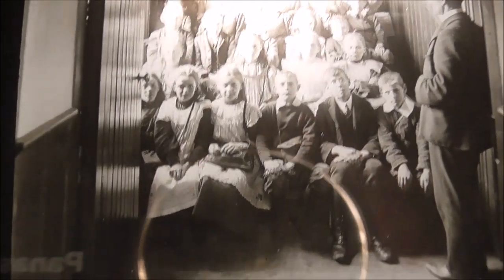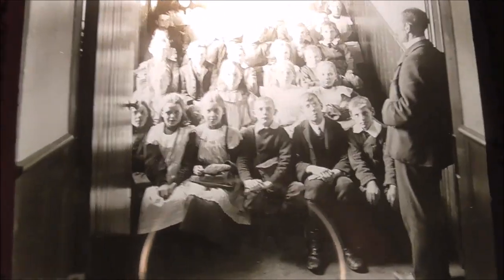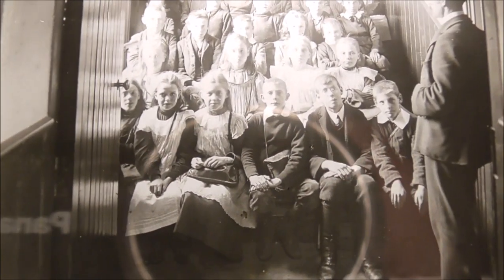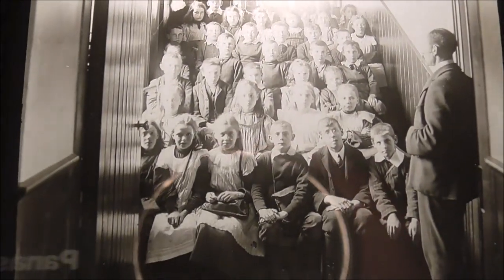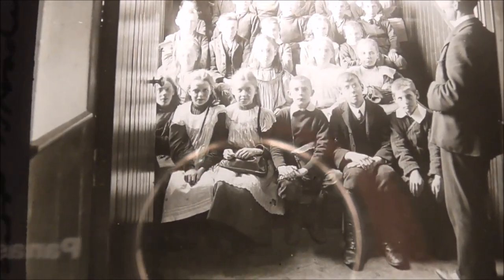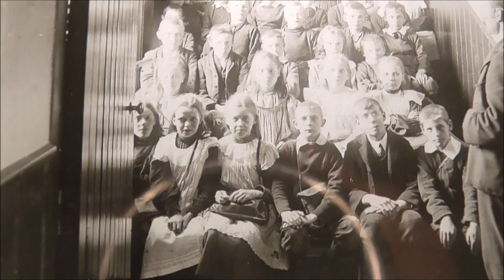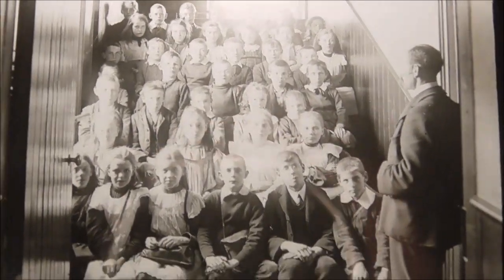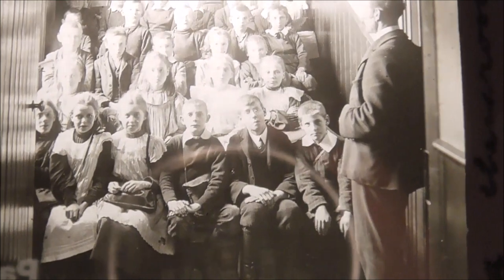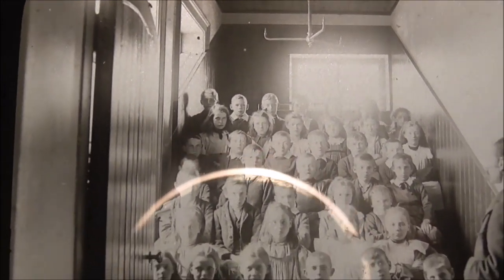This is another one of Broadway National School, and these youngsters seem to be better dressed than those that we've seen previously, or maybe they've put the best dressed ones closer to the front for the photograph. All the faces from the past, and there's the schoolmaster watching over them in case anybody sticks out their tongue or something like that.